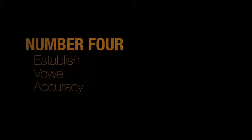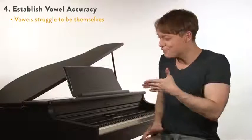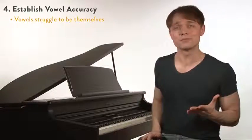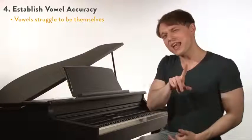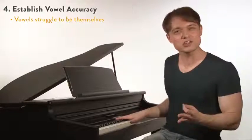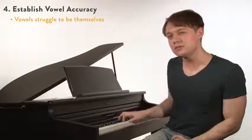Establish vowel accuracy. One of the hardest things to do in life is just to be ourselves, and vowels have this very same problem. We've talked already about a few vowels on the show, the E vowel and the O vowel, and if I take the E vowel, something like this might happen. Me, me, me, me.